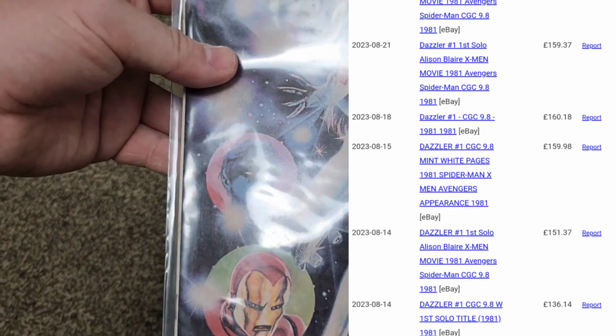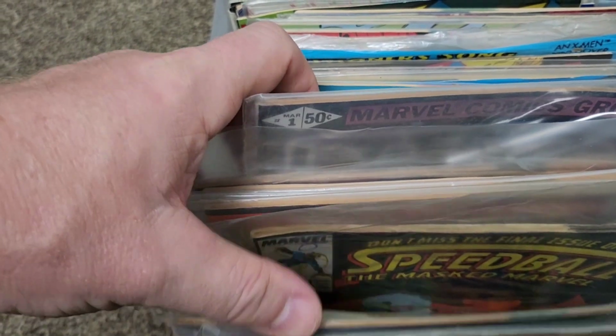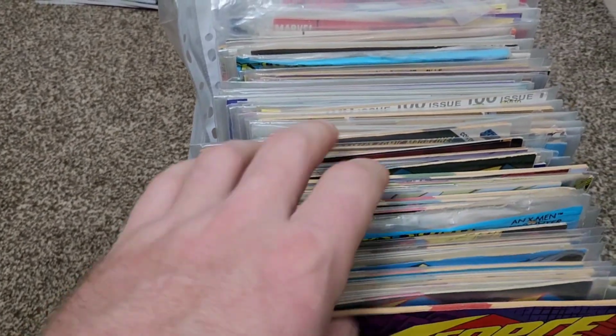I might get this one actually graded. The ones at the front are the ones I'm thinking about getting graded because they're actually worth a bit. And then the ones after these, I'm going to sell them all as a group.